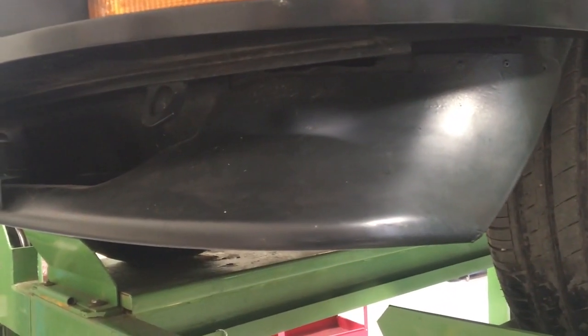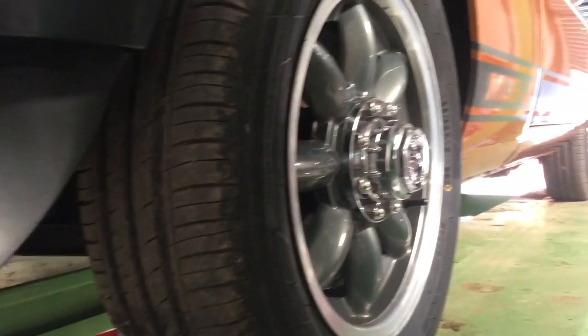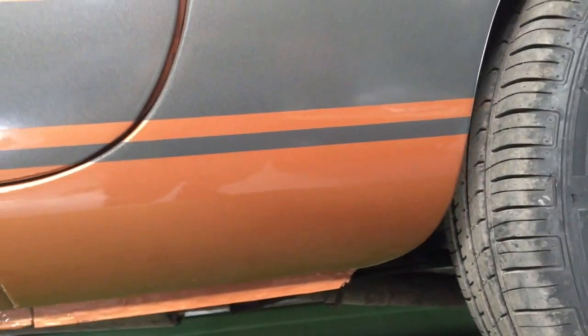Yeah, we've got a V8 style front spoiler here. Centre lock alloys, 15-inch. Give the car a better stance. The sills are in beautiful condition. You literally can see your face in them. These quarters are prone areas, they're in good shape. There's a couple of little blemishes there, look.